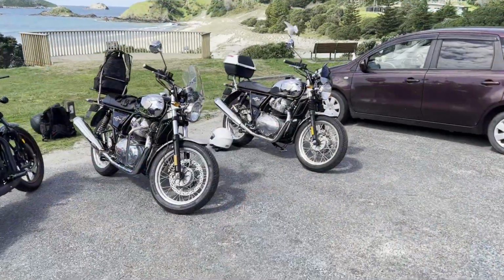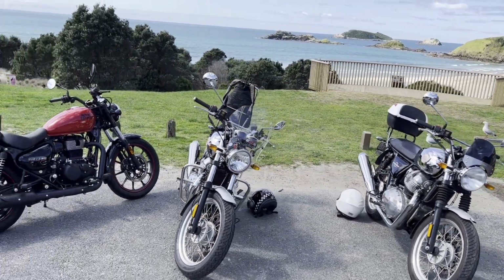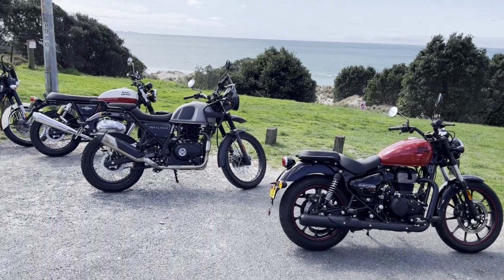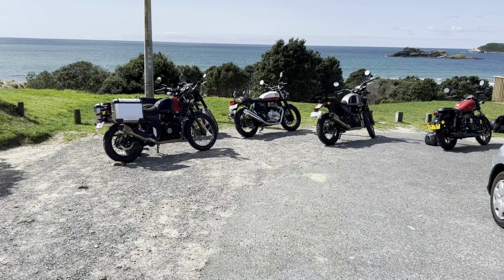So yeah guys, this is the end of our ride. We had a nice cuppa at the deck at McLeod's Bay. And that's where the Himi had a little sleep, a little nap, a little rollover. That's all right mate, she's all good. Picked her up, stilled it for a little bit, let everything settle, then started her up and away we went, straight away, no worries.